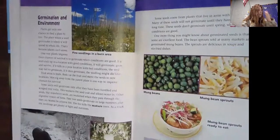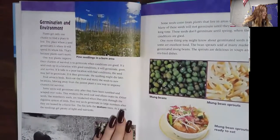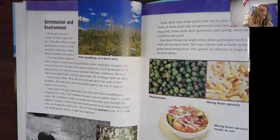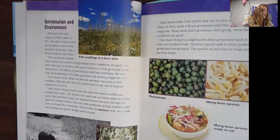Germination in the environment. Plants get only one chance to find a place to live. The place where a seed germinates is where it will spend its whole life. That's because plants can't move. One way plants improve their chances of survival is to germinate when conditions are good.